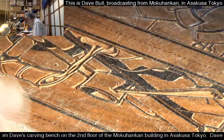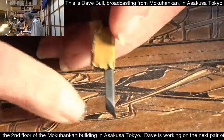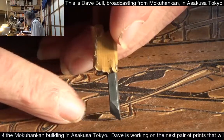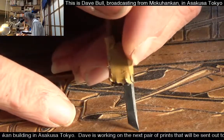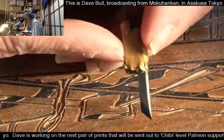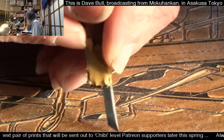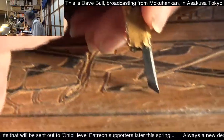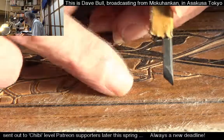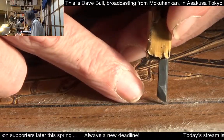Actually, two things. If you think about this, the knife has got quite an angle here. And if we're trying to go around corners, we can, because the knife is a sharp angle and there's very little knife in the wood. So you can go around corners easily with something like this. But if you want to carve a straight line, you don't want to do it like this, because very little knife is in the wood.